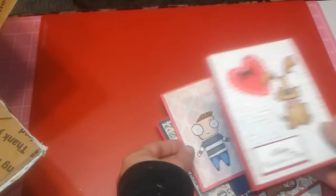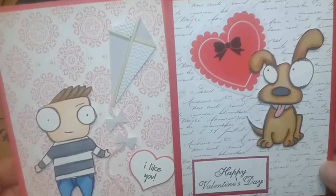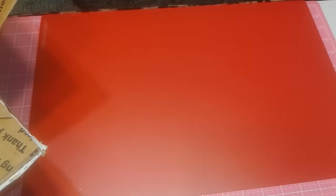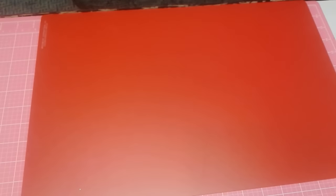I know the name of this stamp set where they have the funky eyes, but I forget who it is. But Jeanie, please tell me again, because these are actually way cuter in person than on video, because I've never seen these stamps in person. So thank you so much, Jeanie. These are adorable and the kids are going to love them. And I can't wait to open my little goodie later. So thank you, Jeanie. You're very sweet.